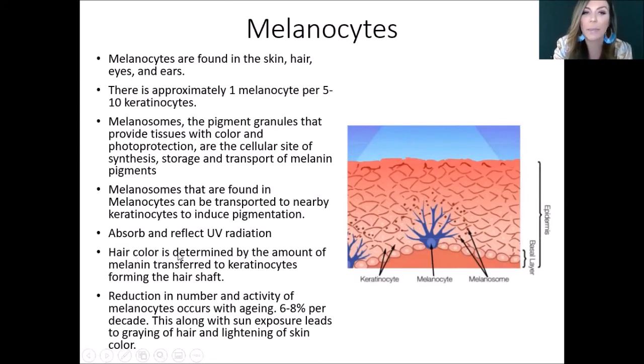Hair color is determined by the amount of melanin transferred to the keratinocytes forming the hair shaft. When somebody has blonde or gray hair, blonde has some pigment in it, and gray is absent of all. Blonde hair doesn't respond well to laser or IPL because there's a lack of pigment there. Remember, the lasers and the IPL that you're using for hair removal want to be attracted to the darkness, the pigment, and that's what they want to find. So there's an absence of a lot of pigment in the area.